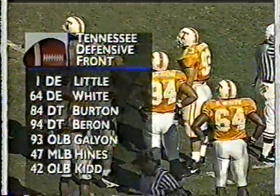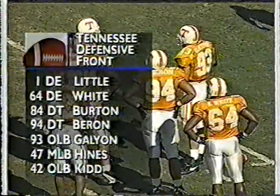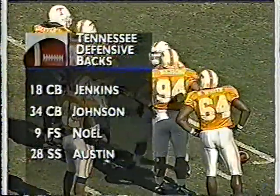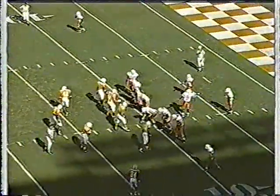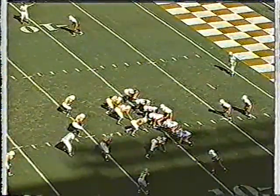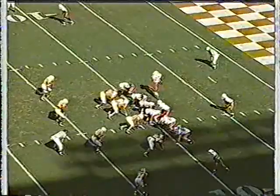There's the Tennessee defensive lineup. It's Little, White, Burton, and Barron on the line with the linebackers Gallion, Hines, and Kidd. And in the secondary, you've got Jenkins, Johnson, Noel, and Austin. Terry Fair is not in there today because he was banged up a little bit in the Mississippi State game, and they're holding him out. Noel, by the way, has been improving dramatically, so he gets a starting nod today.